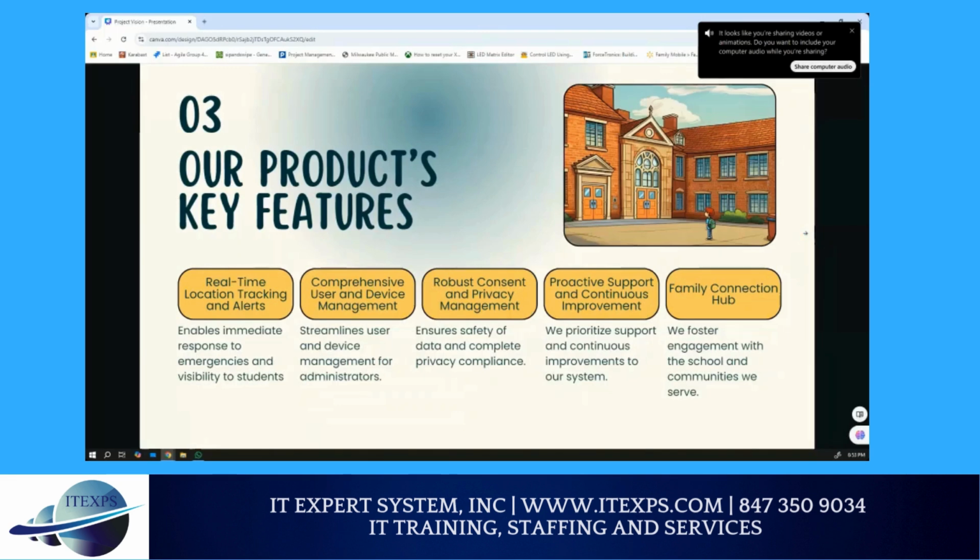And the fifth one is Family Connection Hub. This feature empowers parents with real-time information and direct communication.